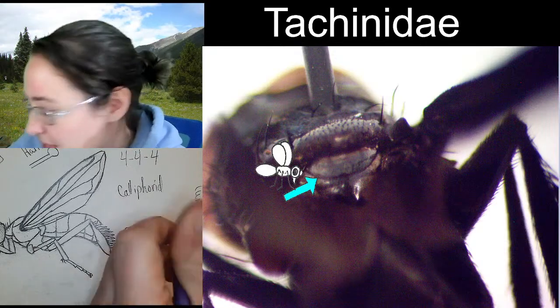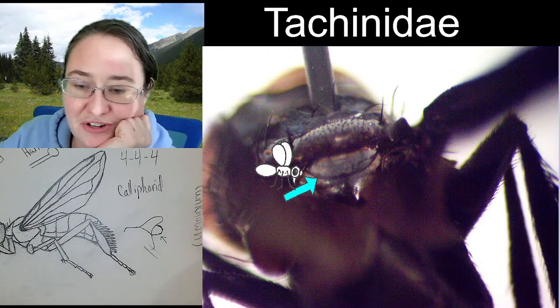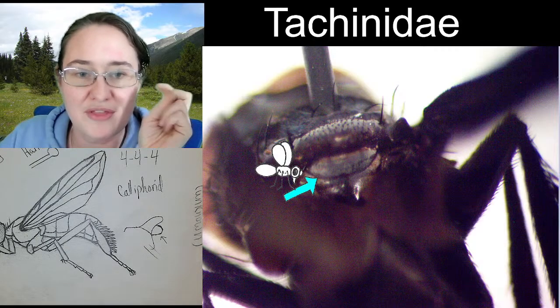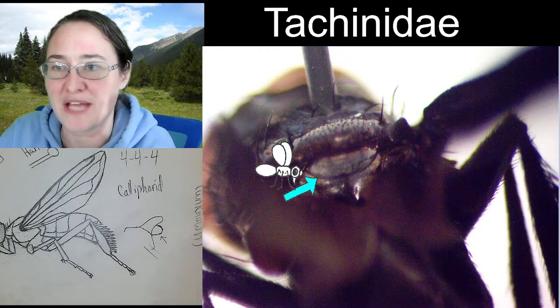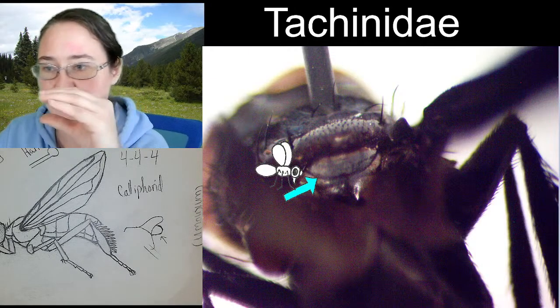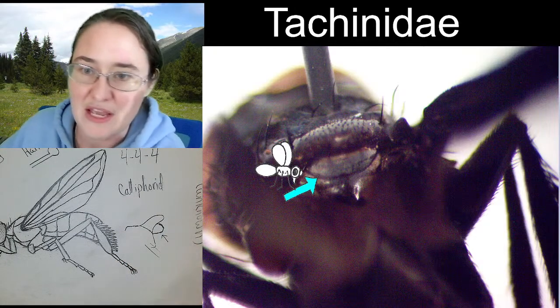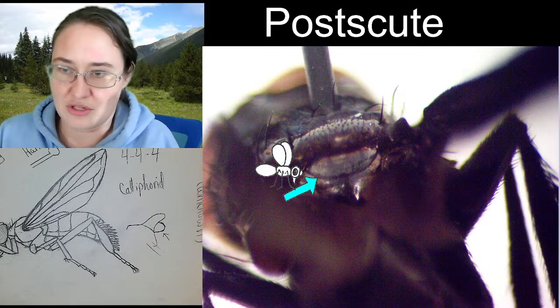All right. This is the defining characteristic for tachinids. All tachinids are going to have what they call a post-scutellum that is well-developed and prominent. It's this additional little segment that kind of bulges out underneath the scutellum. And we call it the post-scutellum.